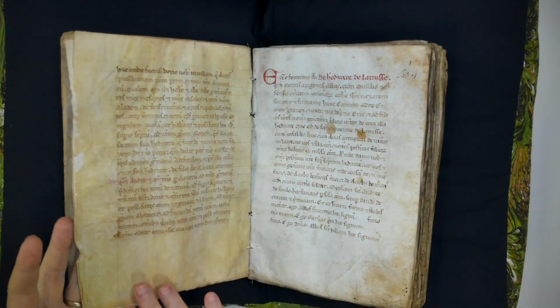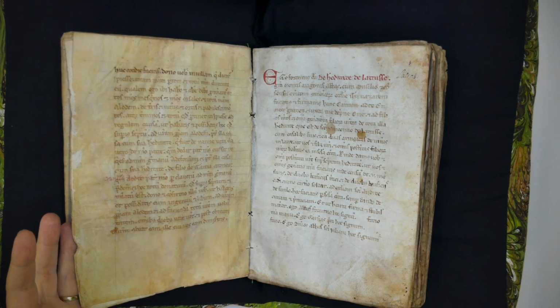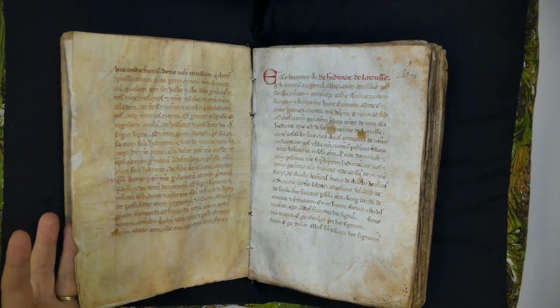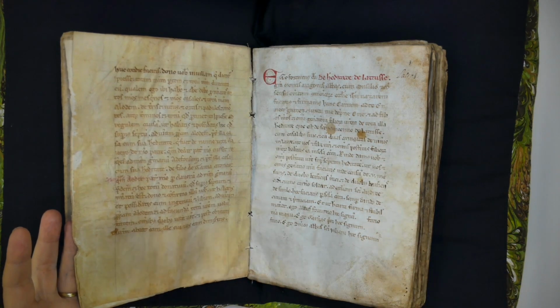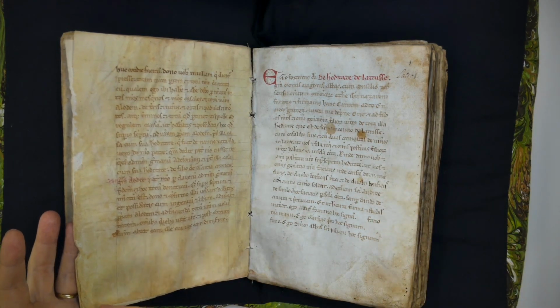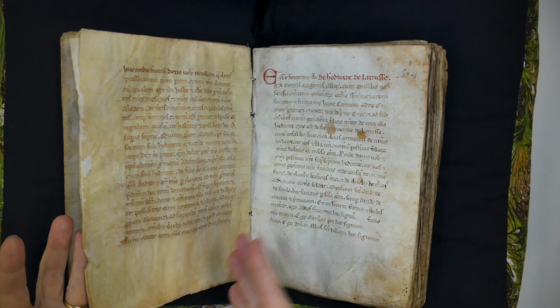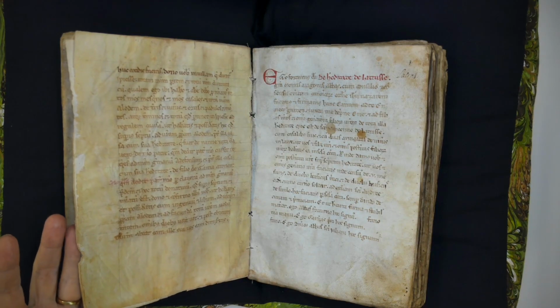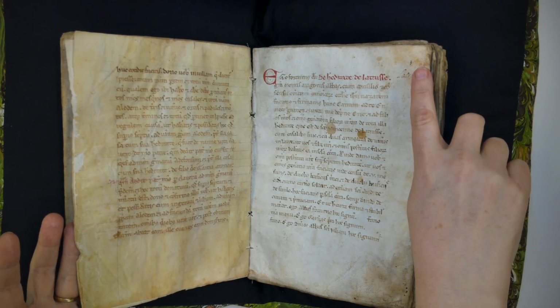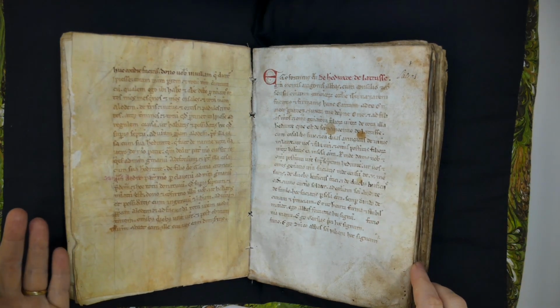So this one has 6 leaves, which means that there are 3 sheets that were folded. There would have originally been 4 sheets that were folded. Most of the other ones in here, except for one other one that has the same situation. So what this means is that the outer sheet was actually taken out at some point before the 16th century, right? Because the numbering goes all the way through.